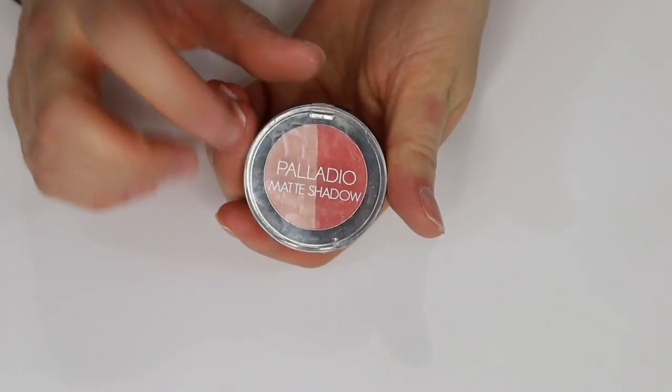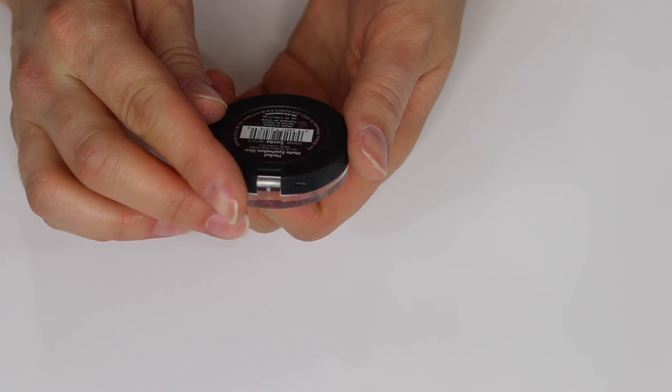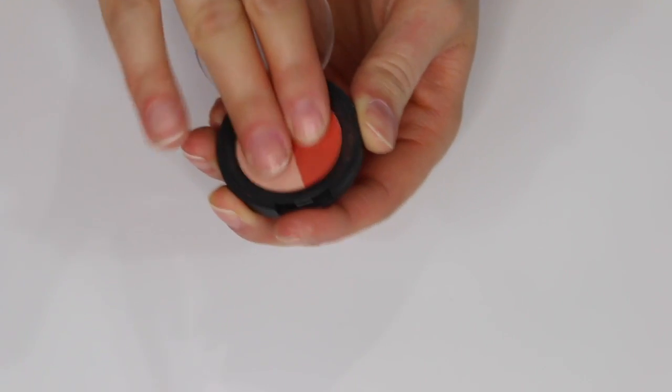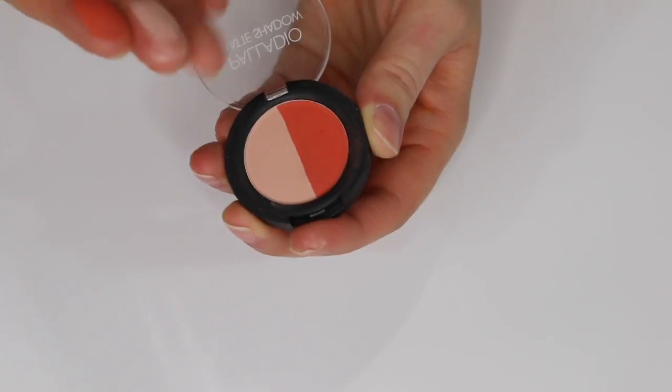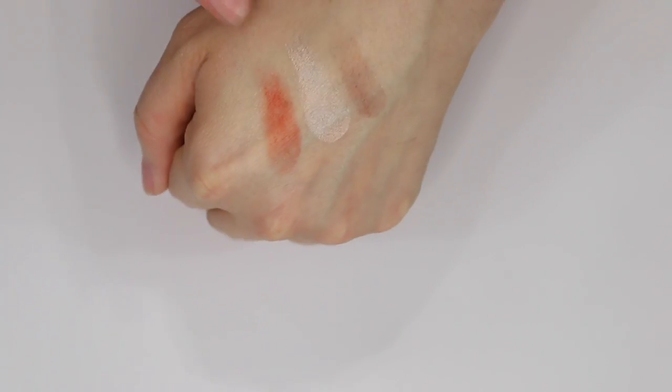So this is a duo from Palladio. It's their matte shadow. This is called Soiree, and these are kind of pressed hard. Not too crazy about them, so I'm gonna pass this along.